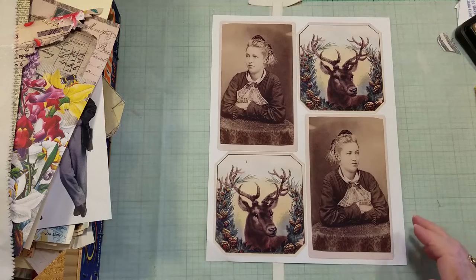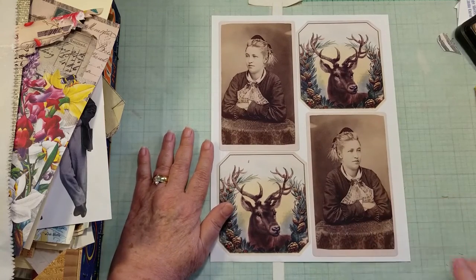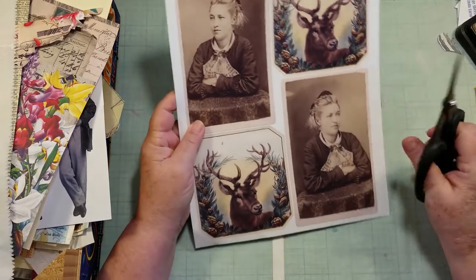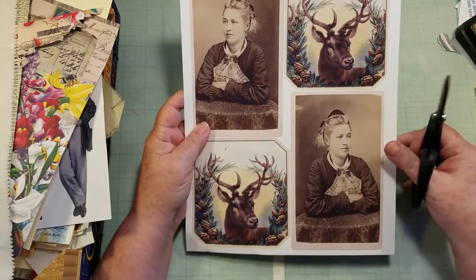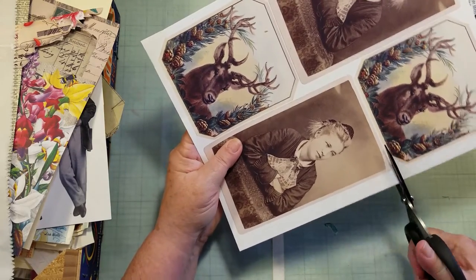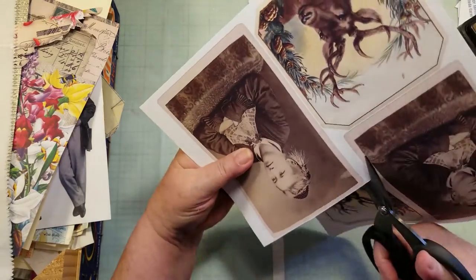I'm excited to work on this today. And the first thing I need is a body and a head. And this woman is just perfect. So what I'm gonna do is cut her out.